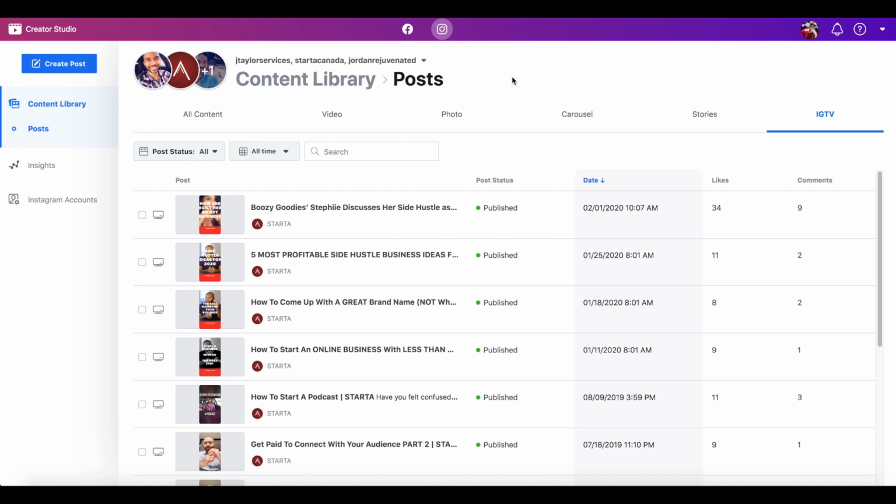It's very user-friendly. I stumbled upon this by accident. To be honest, I don't even remember how I came across this website, but I believe it is relatively new. At least it's the first I'm hearing of it. And I used to use Buffer to post all my stuff, but now I actually use Creator Studio. It's very intuitive, it's very reliable, and it's overall just a really useful and valuable tool.